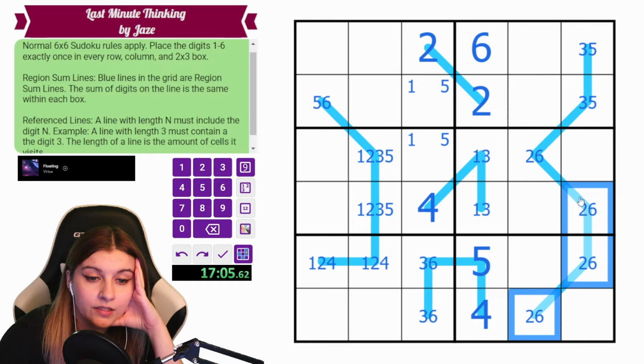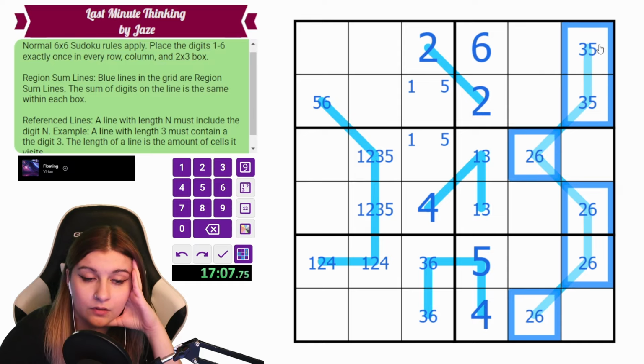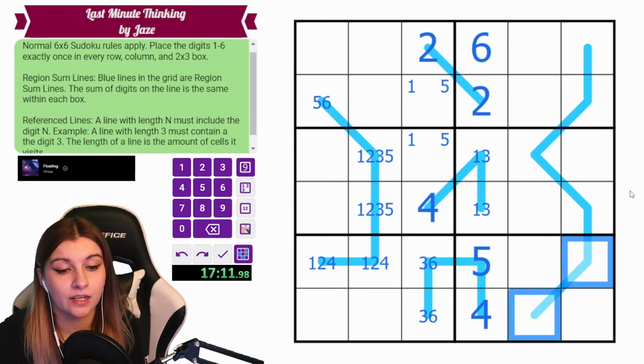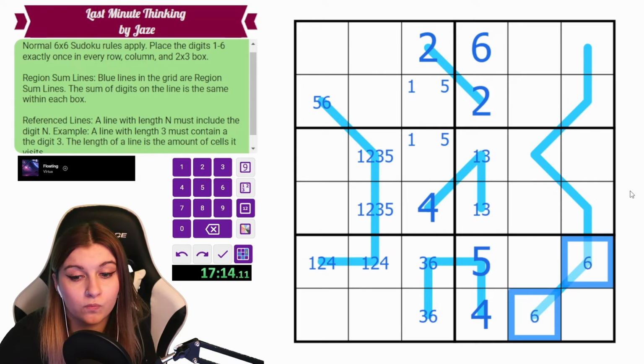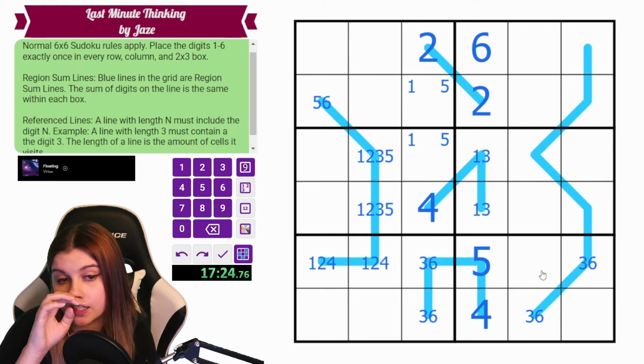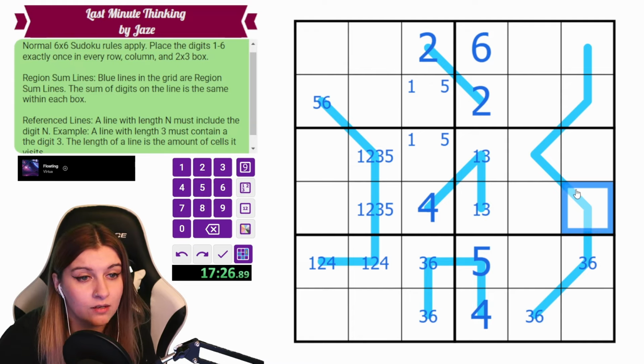If we were to do 6, 3, that could work. We could have like 3. We could have 3, 6, 3, 6. That would work. In order to get to 9, we could have 5, 4.